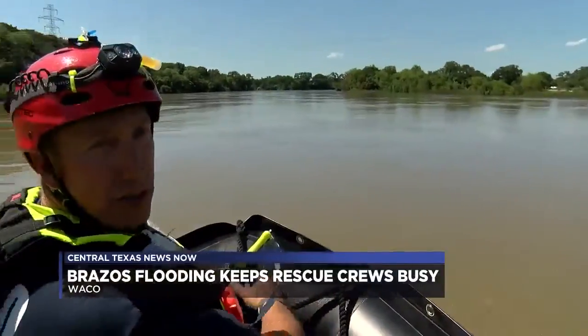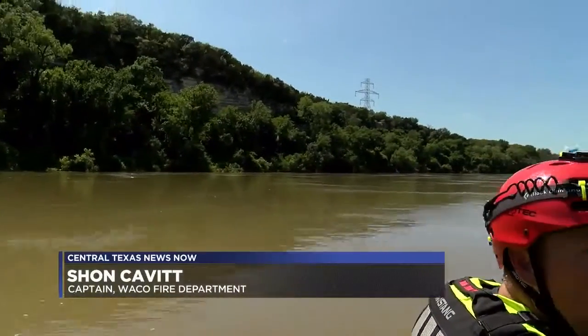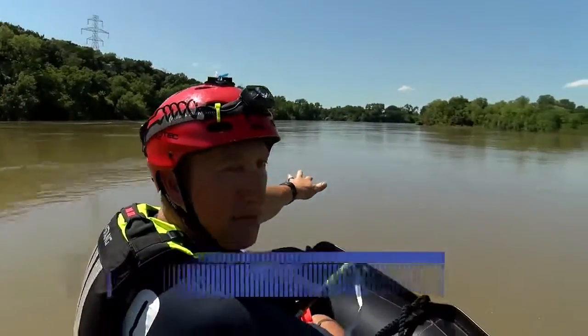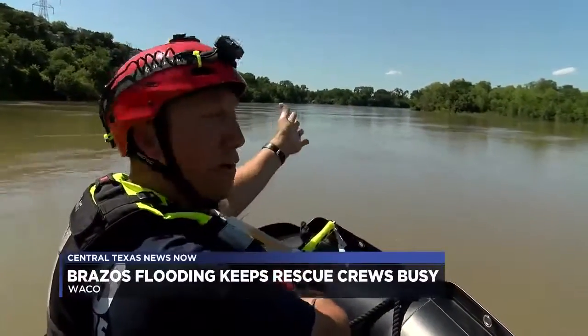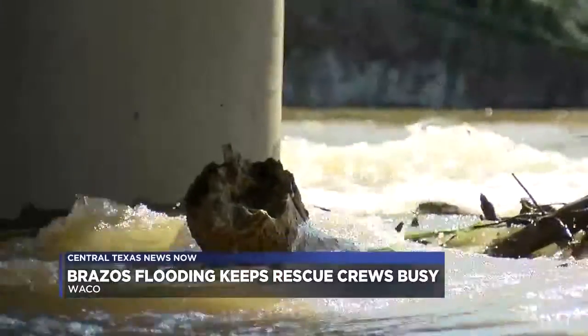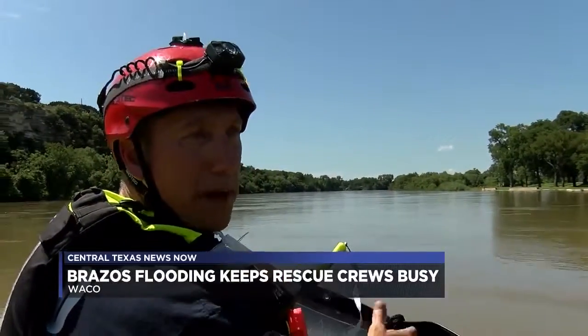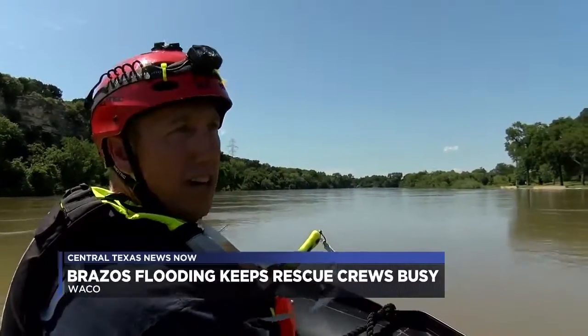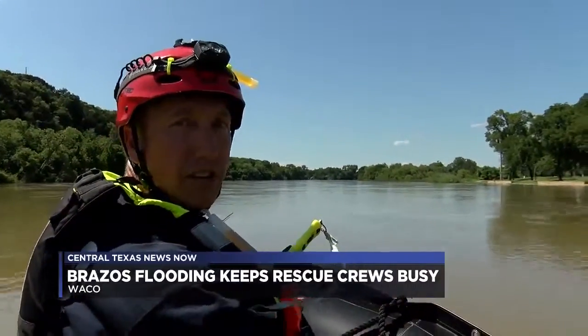My job is to basically be his eyes. I let him know if we have another vessel coming, if we have debris, or if we have a person in the water. Captain Sean Cabot takes us to some of the biggest Brazos trouble spots. Right now we're going to go up around the bend where the Bosque and the Brazos come together. The current's pretty strong right there, and I'm going to show you where all the debris catches on the upstream side.